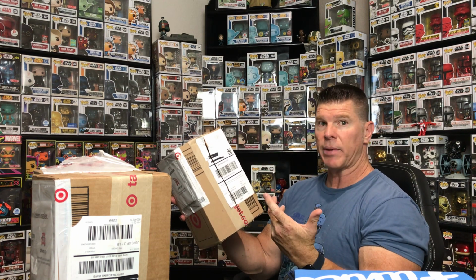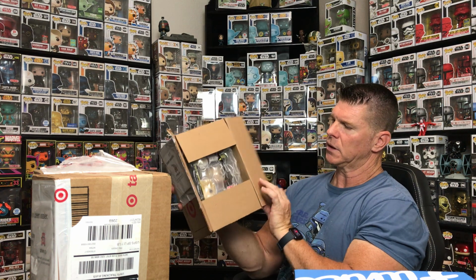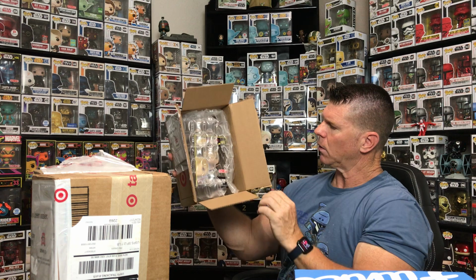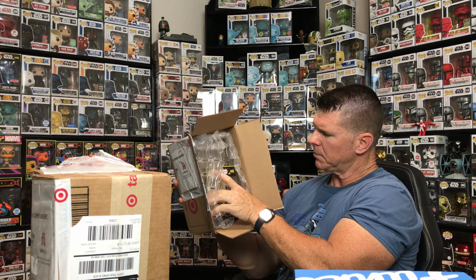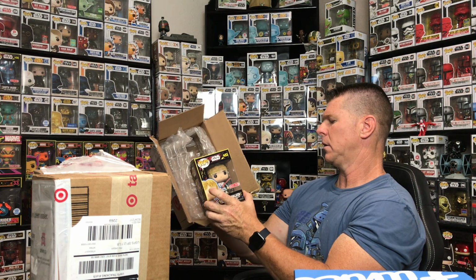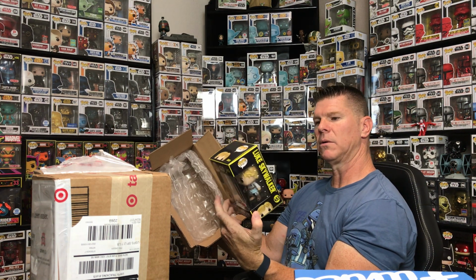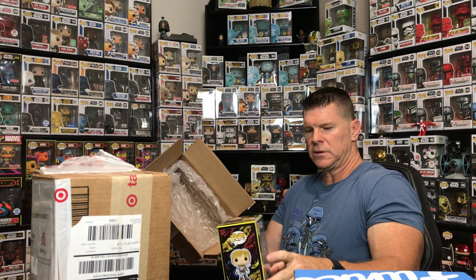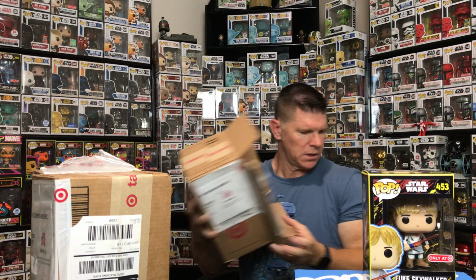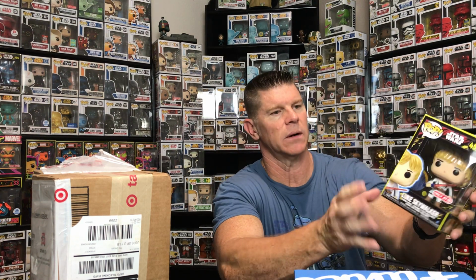There we go, we'll go do the first one. Let's check out, see how the packaging is by Target. You know how they are, hit and miss. So here we go, already see some good type bubble wrap. It's all the way around the pop. Pop is looking good. I don't see anything majorly wrong with it right off the bat. So let's just stick him up there for now. Throw this over there. And let's check this one out.